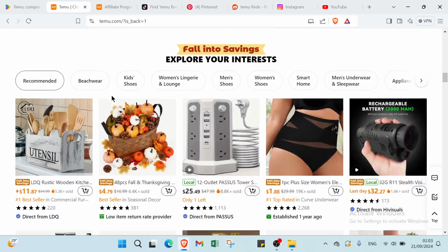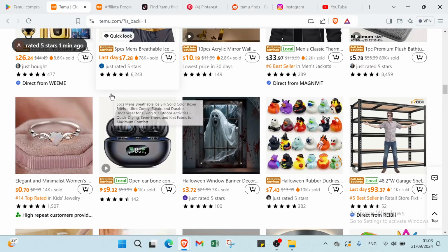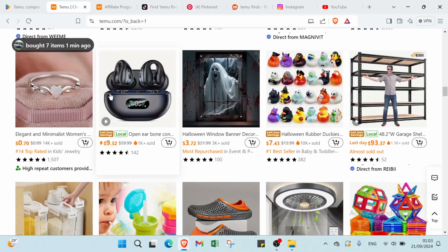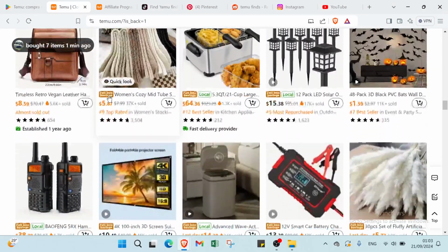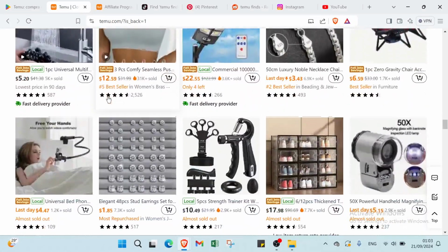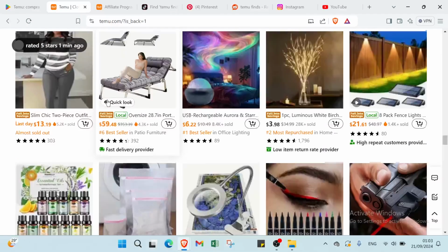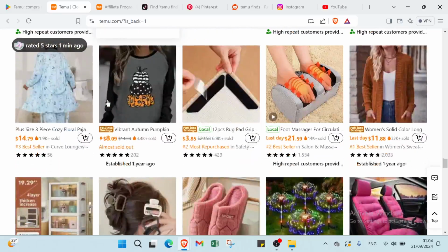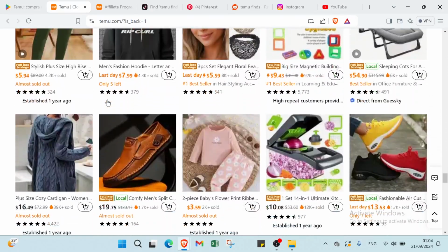So if you want to become an affiliate, all you have to do is leverage its user-friendly features and participate in affiliate marketing or start your own store. Simply find trending items at low prices, list them for sale, and promote them on social media or your network. Additionally, by joining the affiliate program, you can earn commissions for every sale made through your referral links. With a little creativity and effort, you can turn Temu into a profitable venture.